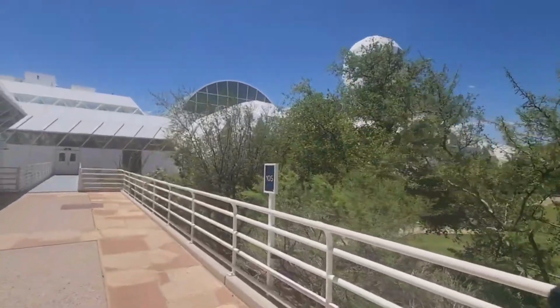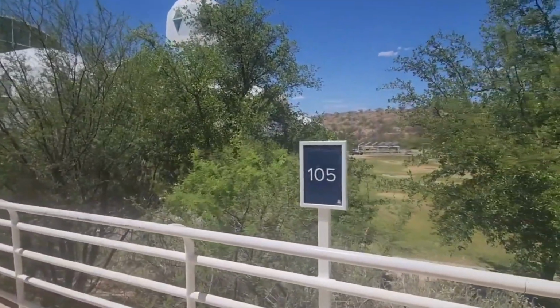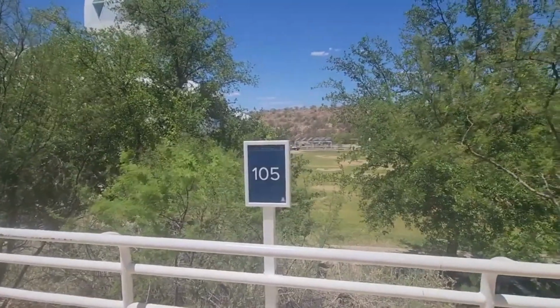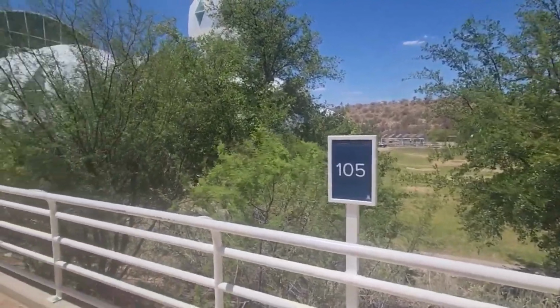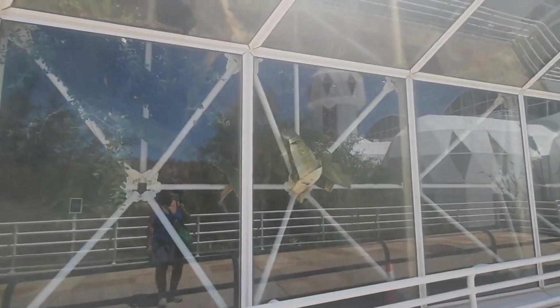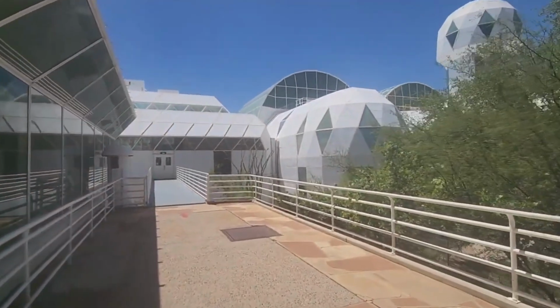There are other tours. Okay, so here's the next stop. 105. I wonder where 104 was. Shoot. Well, anyway, we're skipping ahead. 105. See the plants in there? Oh, there's a pretty flower right there. And I hear birds. Okay, then go in.